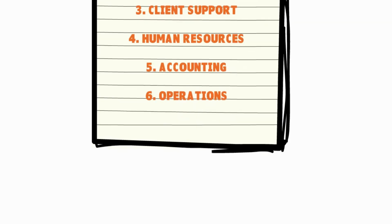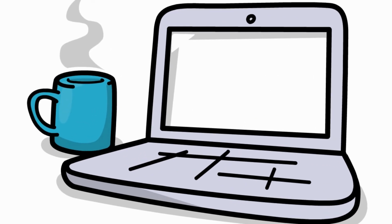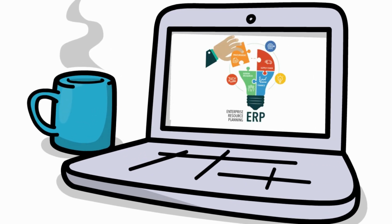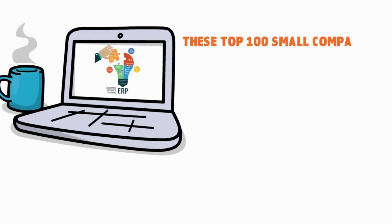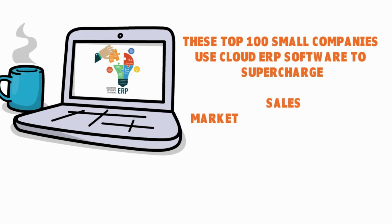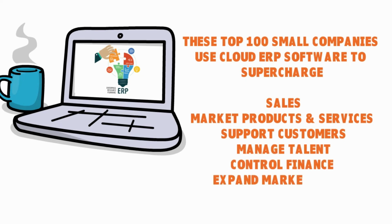Now, Forbes publishes each year what it calls the 100 best small businesses, and countless news media reports have found that these top 100 small companies use Cloud ERP software to supercharge sales, market products and services, support customers, manage talents, control finances, and expand market share. Now, we've already seen the first 3. I want you to stay tuned for more information in the last 3.